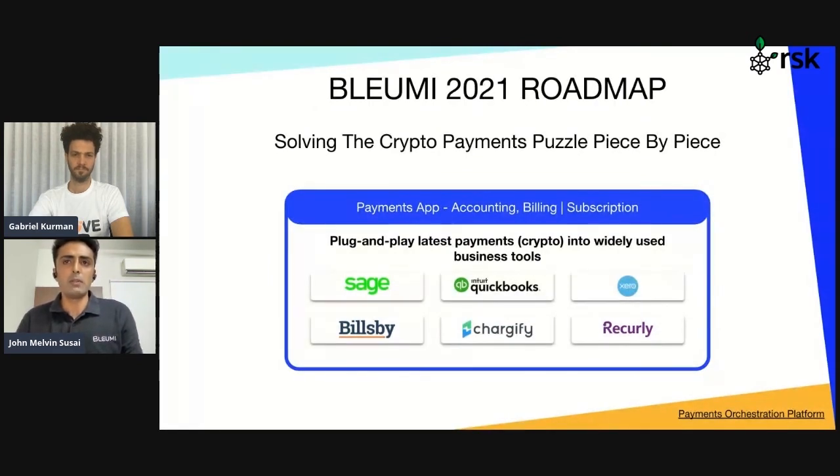So we are working on more apps and plugins like e-commerce plugins to integrate, bring crypto payments into widely used business tools like QuickBooks, Bilsby for billing and subscription. And next slide, please.